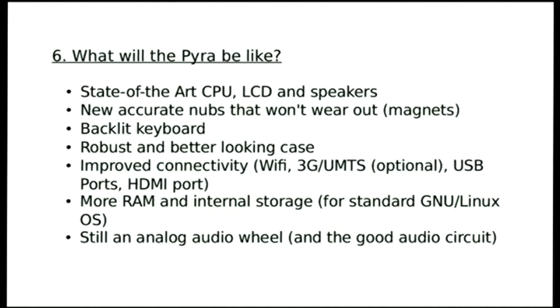We are planning to have 3G and UMTS, but only as optional modules. So if you don't want it, simply don't buy it. USB ports and a standard HDMI port, which would also make it possible to design a cradle at home, so you can just put it into your docking station. The docking station is a normal HDMI monitor and a keyboard and mouse attached, and then you have a PC at home, which is also great.